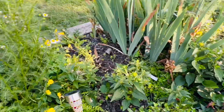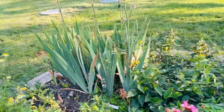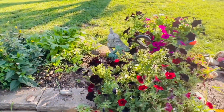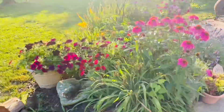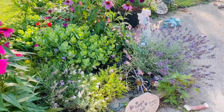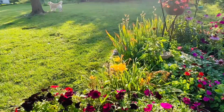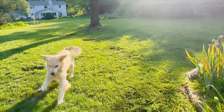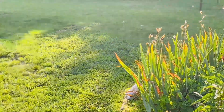All right, so here's the beauty. Now, I have black-eyed Susans right here. So I have a combination in here of annuals and perennials. All the annuals are all of these flowers that you see here, and then the perennials are the cone flowers and the lavender there. But here's what's super cool. So the first flowers to come up are the irises, and you can see they're already done.